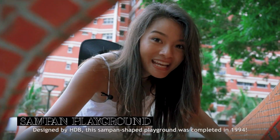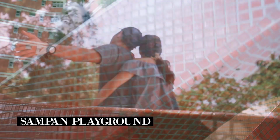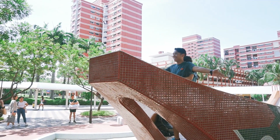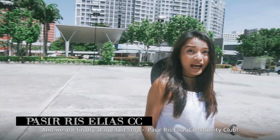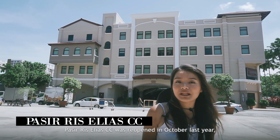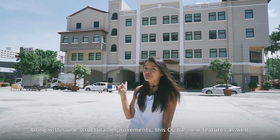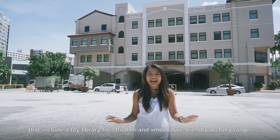Designed by HDB, this sampan-shaped playground was completed in 1994. We are finally at our last stop, Pasir Ris Elias Community Club. Pasir Ris Elias CC was reopened in October last year after 14 months of renovation. Along with some structural improvements, this CC has new features as well that include a toy library for children and wheelchair-friendly archery range.